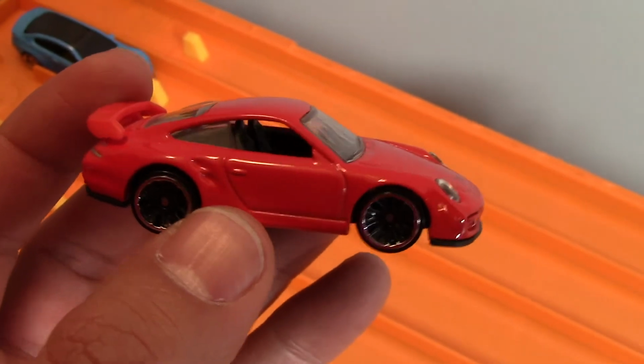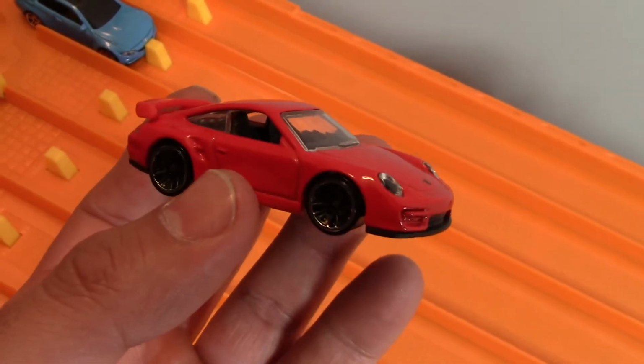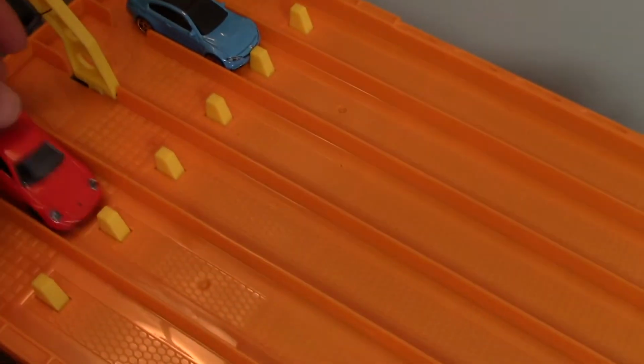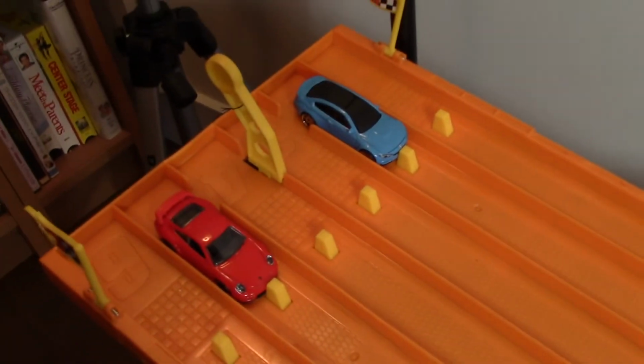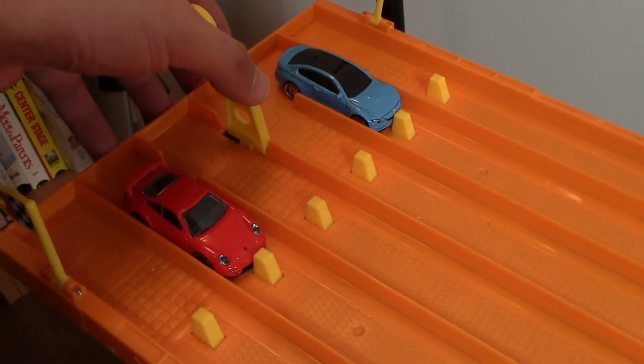Very nice color, red, black wheels. And it's going one versus one. So track is all set up already. So we've got our skill 8-mile track, camera's all set, ready to roll. And we're ready for race one. Here we go. On your marks, get set, go.